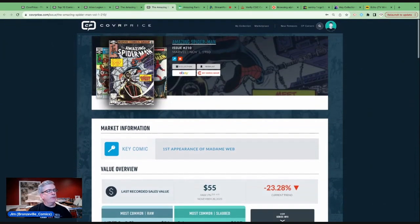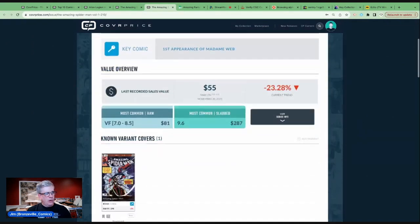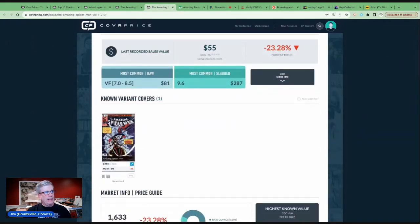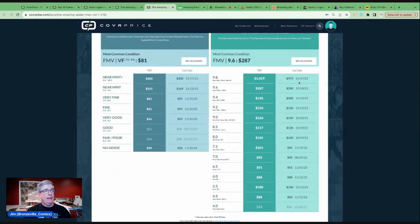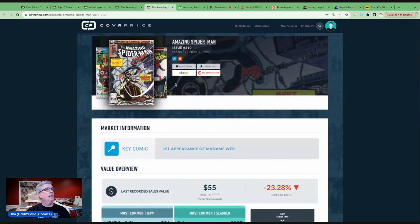This is a book from 43 years ago. So it's a little harder to get a 9.8, but still not like where the 9.8s just fall off the table. 9.8s are getting close to $1,000. High grade books of $150 all the way up to a sale for $300. You have to be pretty sure that that is a 9.8.